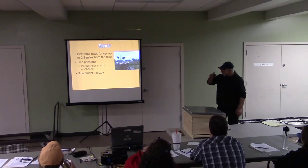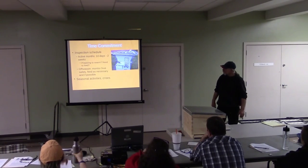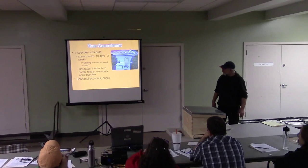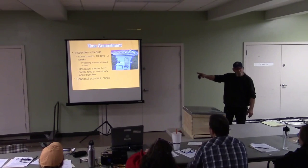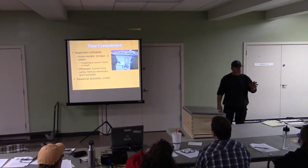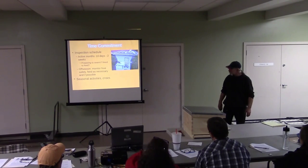Equipment storage, that's important. You guys are learning about that. That's an important thing, so you have equipment for the next season. Time commitment. Well, that's a fun one. Time scheduling, time managing. Inspection schedule, active months, 10 days, 2 weeks. You learn about that. When do you manage your bees? Off-season, monitor hive safety. Feed as necessary and if possible. That's a very important thing, feeding bees. It's very important to know when to feed them, how to mix your feed up, if they're going to take feed, and if it goes bad or not, because feed does go bad. Seasonal activities.